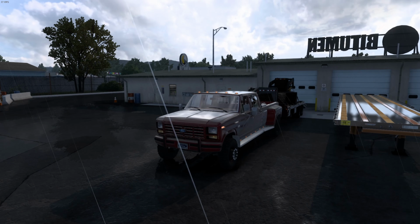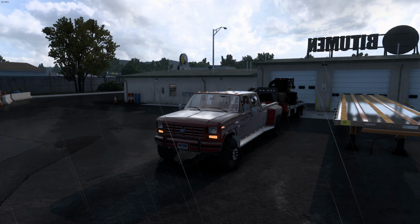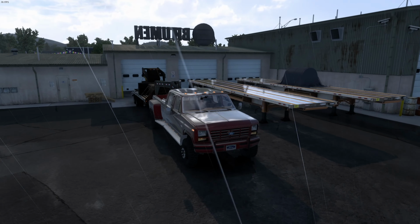So after the last episode where we drove the WC-22, I decided to stay classic for a while, and obviously I brought back my F-350 1986 model. It's an F-350 XL crew cab, as you can see, and I love this truck. You'll see why in today's episode. Today we're hauling, I think it's a backhoe loader, and some construction materials.